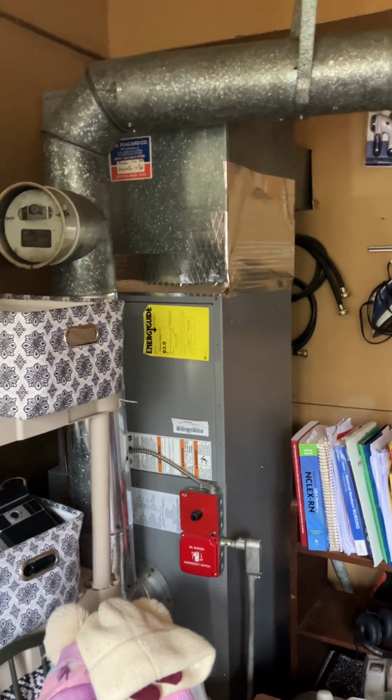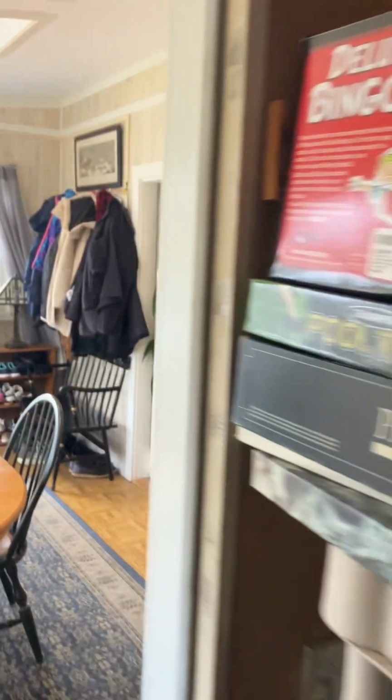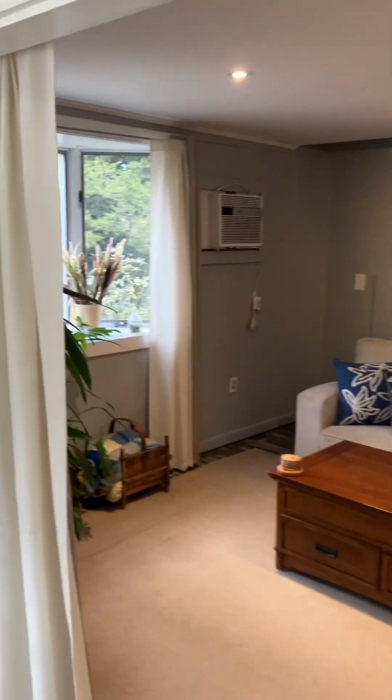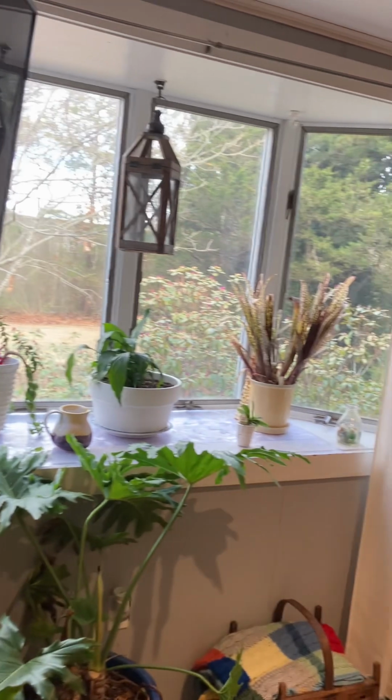It has forced hot air oil heat. It doesn't have central air conditioning. As you'll see in here, there's a wall-mounted air conditioner. So this house is really quirky.